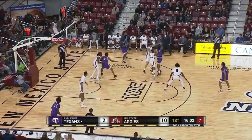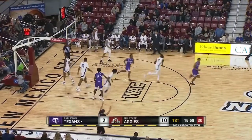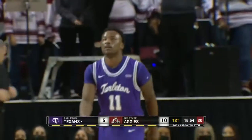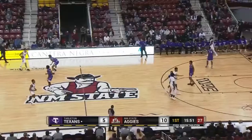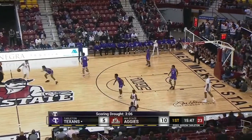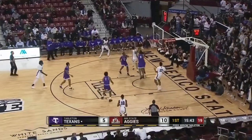Aggies doing a really good job in this end so far tonight. A three for Gibson, it's contested, he hits it anyway. And Gibson has all five for Tarleton. Yeah, he's got a little swagger about him, real poised, just not fazed by the environment at all. Gibson with 18 in each of the previous two games, he averages 15 a game.